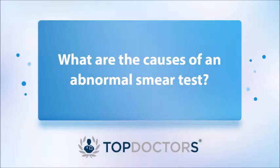An abnormal smear test merely indicates that cells have been picked up that may indicate there is a precancer of the cervix. So the usual cause of an abnormal smear is infection with human papillomavirus, or HPV, and that's actually what we're testing for in the first instance. If the HPV test is positive, then we look at the smear for cellular changes in the cells that may indicate there may be a precancer.